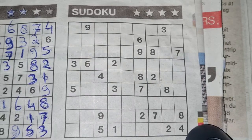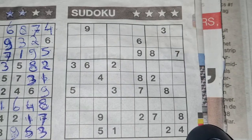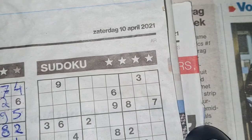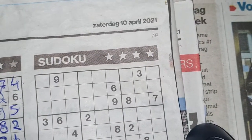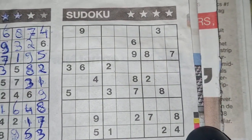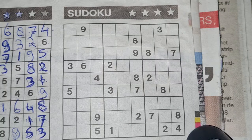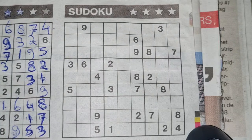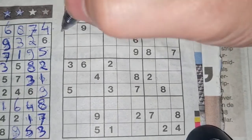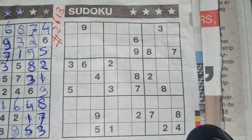Four stars, yes, so prepare for this one. In today's newspaper of Saturday, April the 10th, 2021, I only do 4 out of 8 puzzles of this additional, and the second one is a 4-star Sudoku number 2613. And before I start, I always count the printed digits.